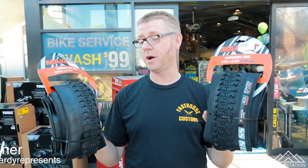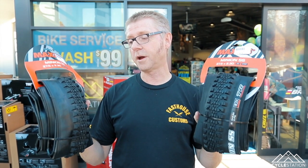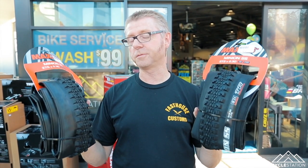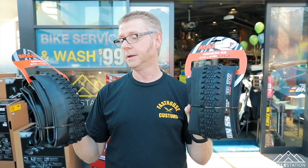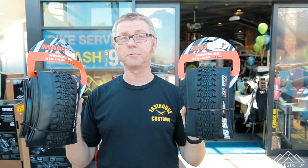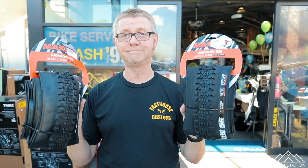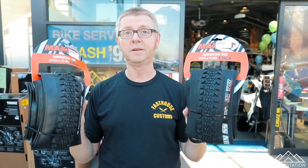The Minion SS, really good fast rolling tyres with extreme side grip, so you can really lay the thing into a corner and get some good grip, but you got a fast rolling, low tread in the centre tyre. So pretty good as a really good DH training tyre on a hard surface. So these on sale? They on sale, yes.